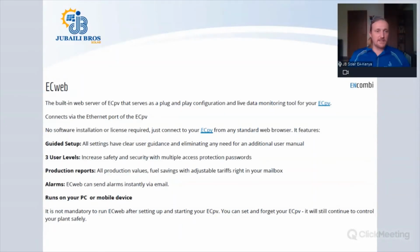And Encombi also has a monitoring service. So the EC Web is the built-in server of the eCube. It serves as a plug-and-play configuration. It connects with the Ethernet port of the FuelSave controller. So you're able to see all production values, fuel savings. You can adjust the tariffs, so it will calculate your fuel savings. You can get it sent to your email. There's alarms, and it's available on your PC and as an app.